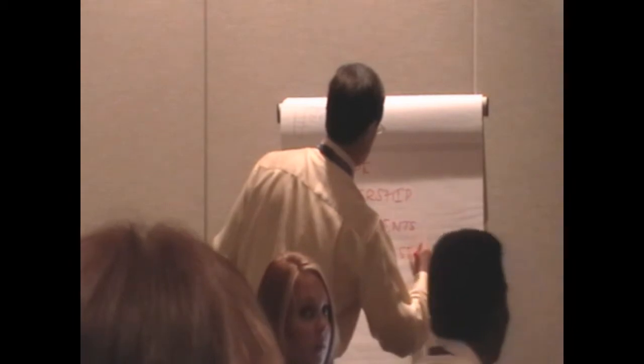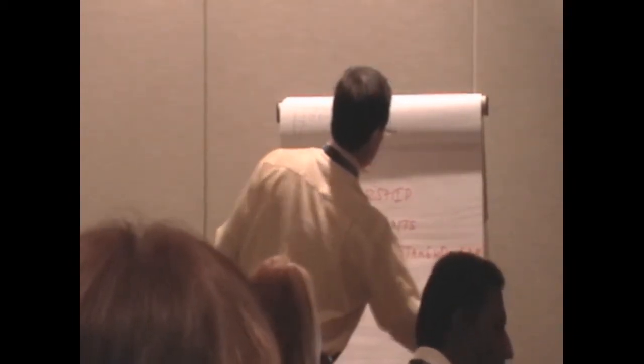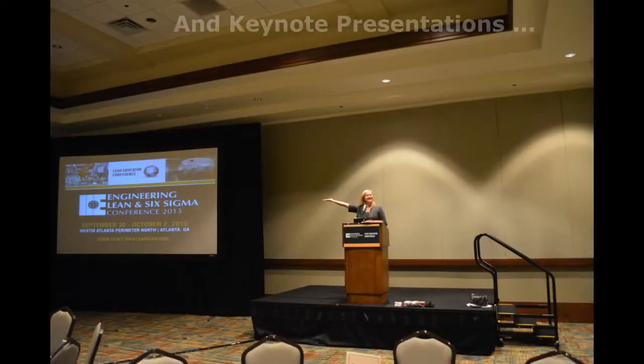Maybe the corollary to that is stakeholder identification, and knowing who the right stakeholders are. The right stakeholders for the right... Right.